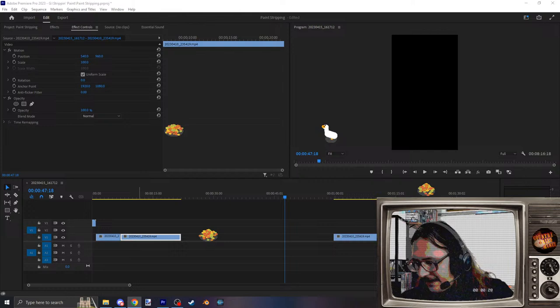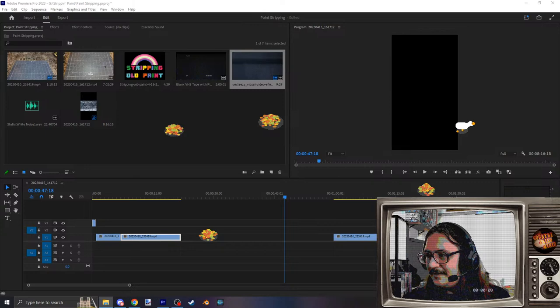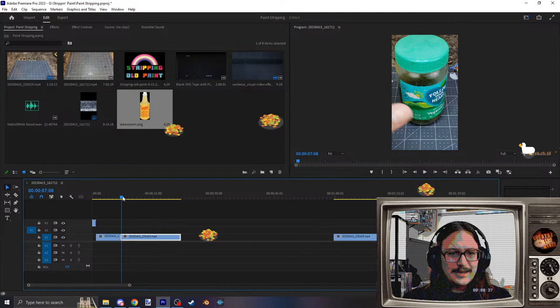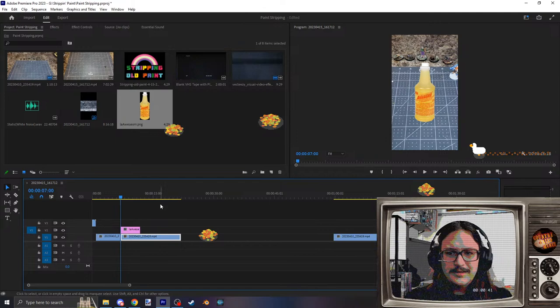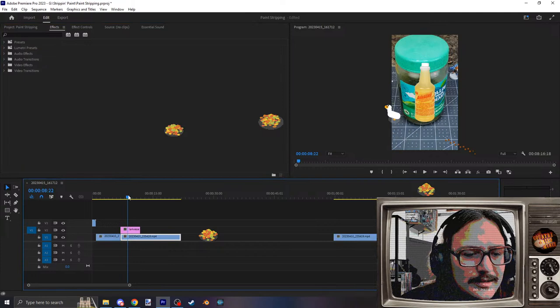Looking back over here, we'll go to our project panel and back into strip and paint and drop in the LA awesome. Fantastic. So now we've got this whole clip here of showing the stuff, right? So we're going to dump in the LA's Totally Awesome. And I think that looks fine. Let's make it move around and be fun.